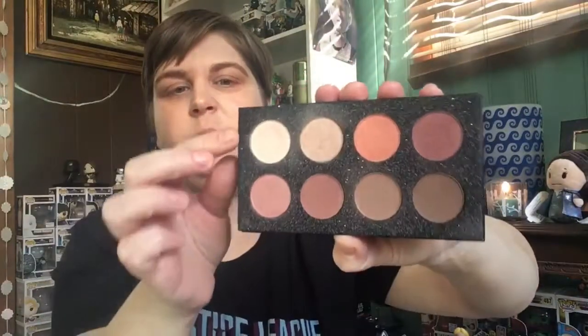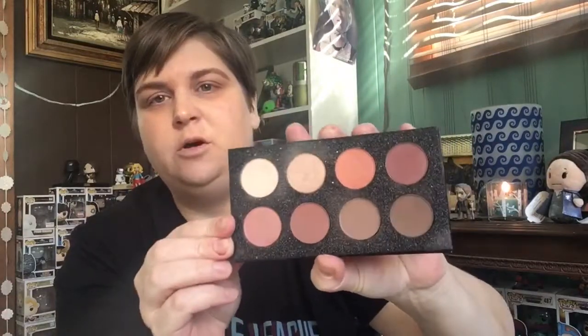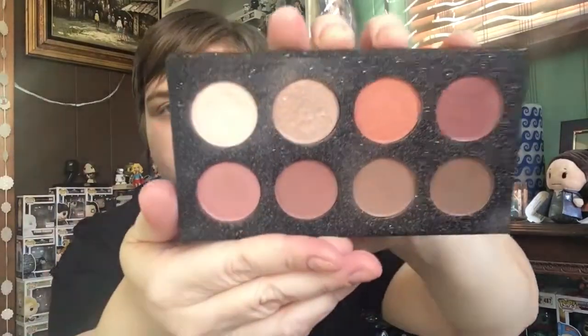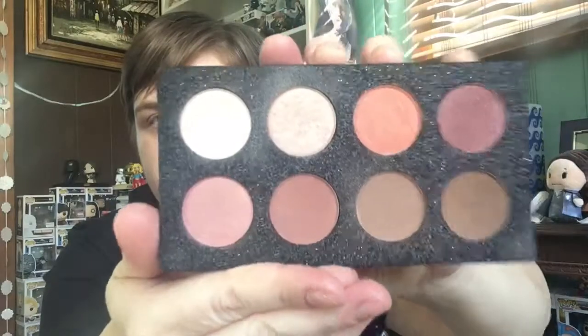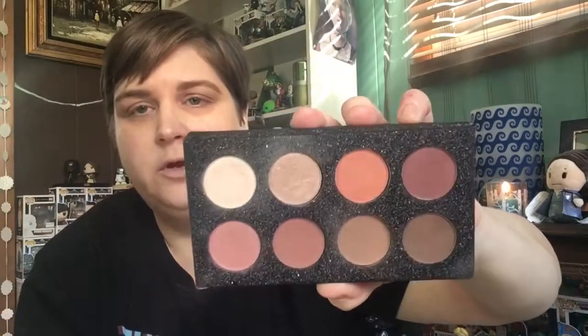As you can see, this packaging is going to get very, very dirty because the shadows are pretty powdery, at least some of them are, or they're a little bit looser. And then you'll get stuff all over them, and it's not really that easy to clean. So you can tell here it's really nice and galaxy shiny, really cool, and then it looks like this after like a month of use, so that's fine.